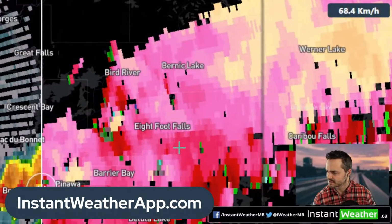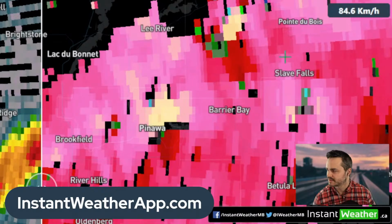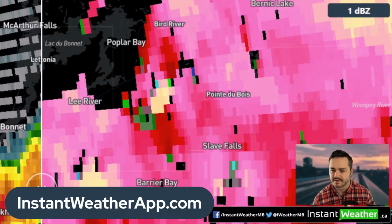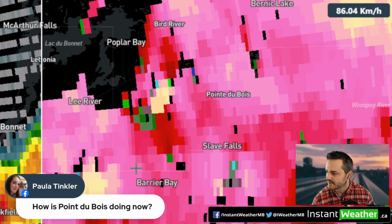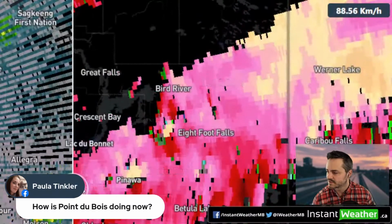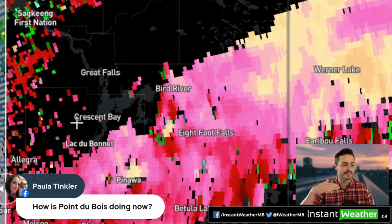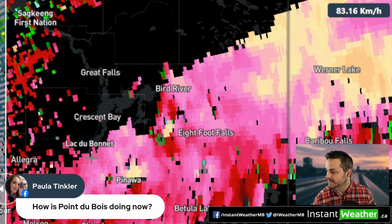So someone was asking about, where was it again here? So I think, let me just zoom in a bit. Was it Pointe du Bois? Let me see here. Amy says, how's Red Lake doing? It could be interesting. Paula said, how's Pointe du Bois doing? There is some pretty strong winds to your west, but let us know what you're experiencing right now, because these storms could be coming elevated, which is good. When they come elevated, it means they get further and further off of the surface, which means they're going to be interacting with the surface less. So that would be super good.